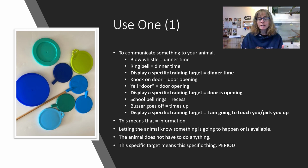Think about the school bell ringing to indicate that it's recess, or a buzzer goes off to tell you time's up. This is akin to displaying a specific training target to your snake that indicates I'm going to touch you or pick you up. So use number one is just to convey information. This target means this thing, and I am just giving you information. You don't have to do anything with that information. I'm letting the animal know that something is going to happen or that they have an opportunity in front of them. The snake literally does not have to do anything. So it's just that this specific target means this specific thing. I'm letting you know this, period.